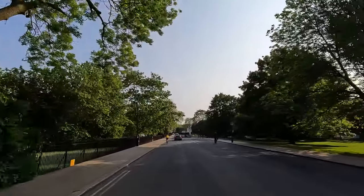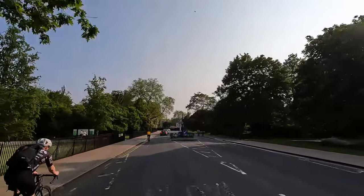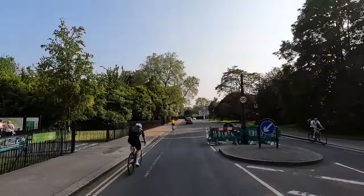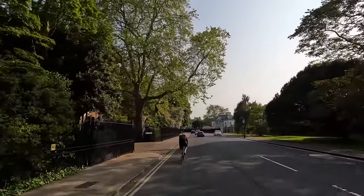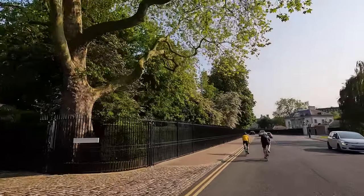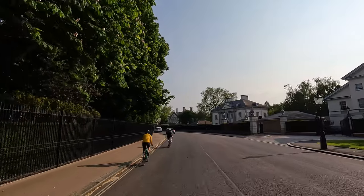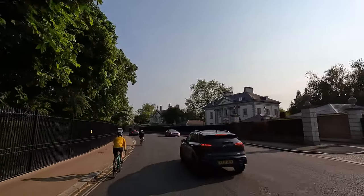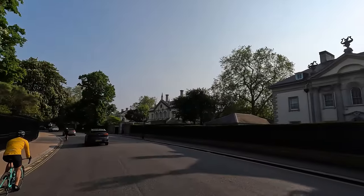I believe on the right there is Regents University. 20 miles an hour here, so we're getting overtaken by cyclists. It's great, isn't it? Regents University there, the campus.